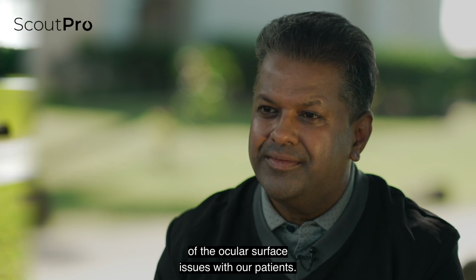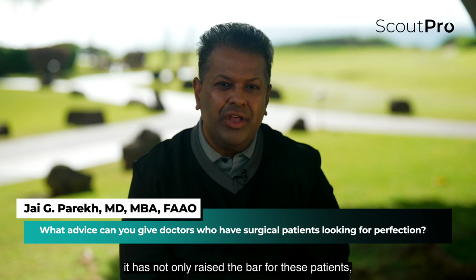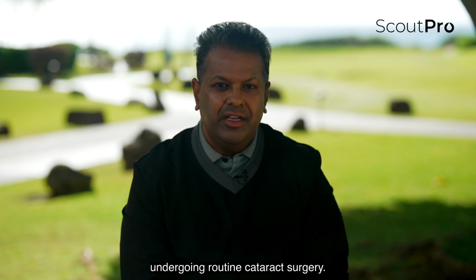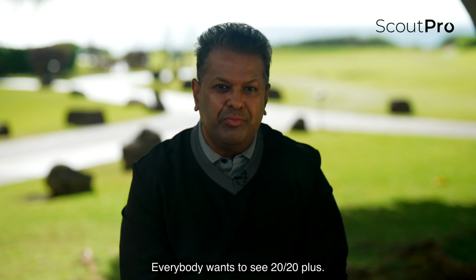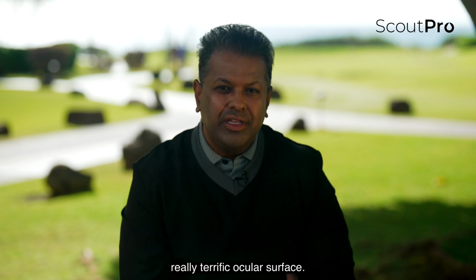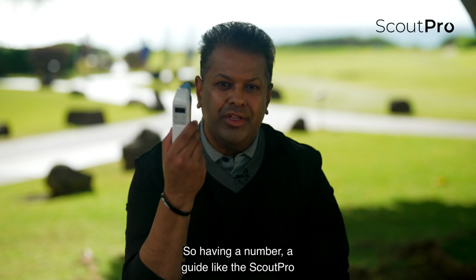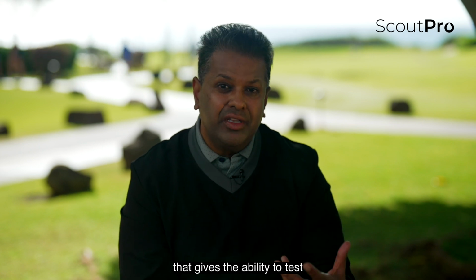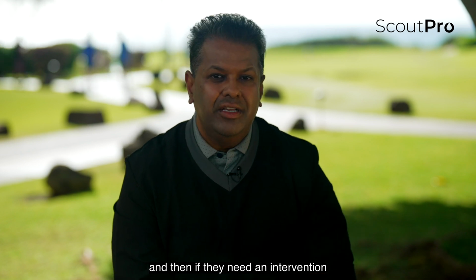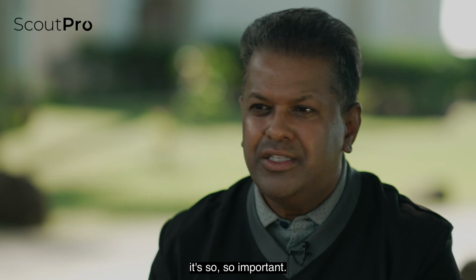With the greater platforms and premium cataract refractive surgery, it has not only raised the bar for these patients, but also for the patients undergoing routine cataract surgery. Everybody wants to see 20/20 plus. And to see that well, you have to have a pristine, really terrific ocular surface. So having a number, a guide like the ScoutPro that checks for tear osmolarity, that gives us the ability to test for the patient in a quick fashion, and then if they need an intervention in delaying the surgery or checking for measurements in Ks, it's so important.